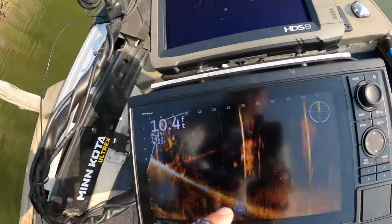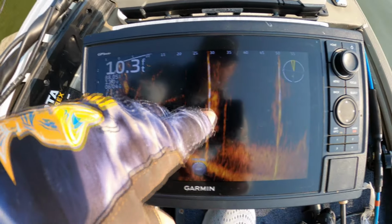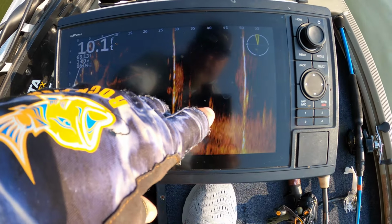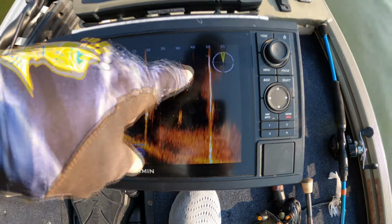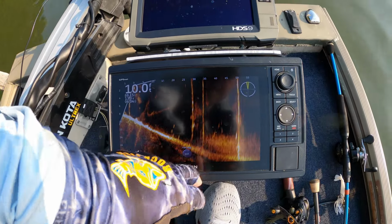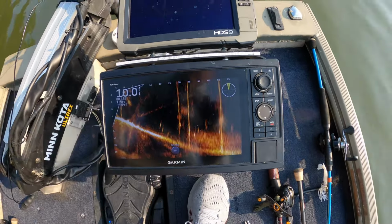Midday report, folks. I finally figured out why we're able to get a bite on this jig. I mean, look here on the front looker. This is all bait around this standing timber. I mean, you can see some fish wandering around, but look at all this bait. Just bait everywhere. Every one of these pieces of standing timber has bait on it.